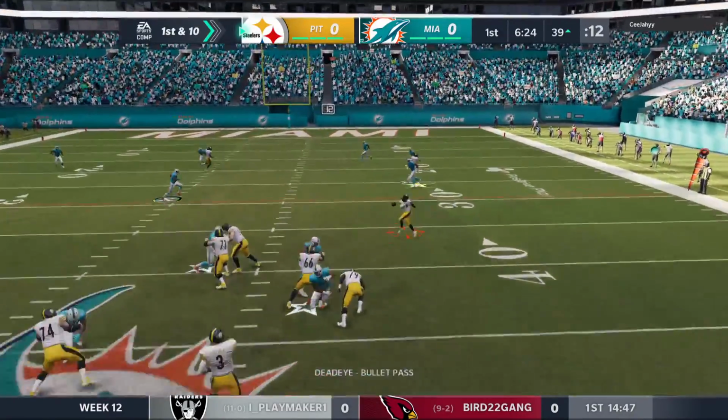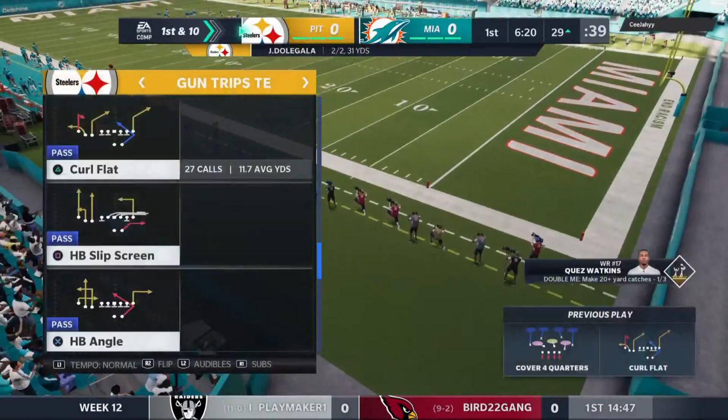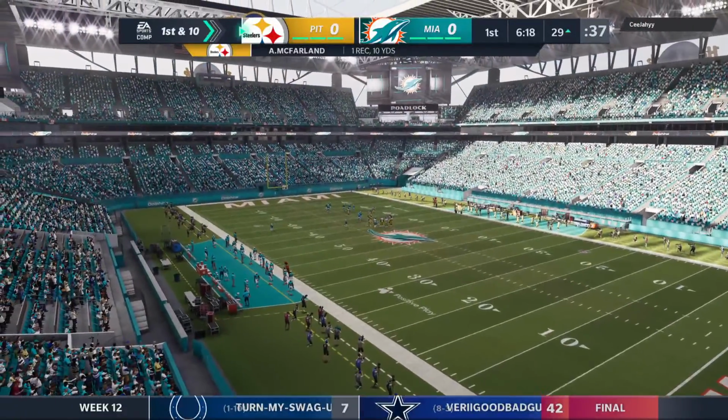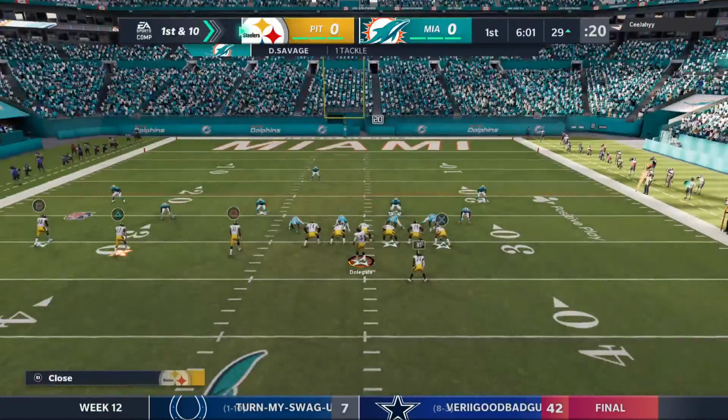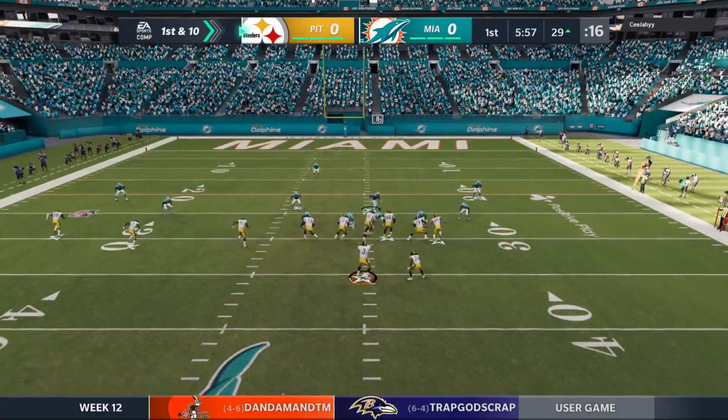Here's Dolgala. He'll get this one to McFarland out of the backfield. And he's taken down inside the 30. A good gain again. That's now 31 yards combined on those last 2 plays. Back-to-back good plays have him on the move on 1st down.